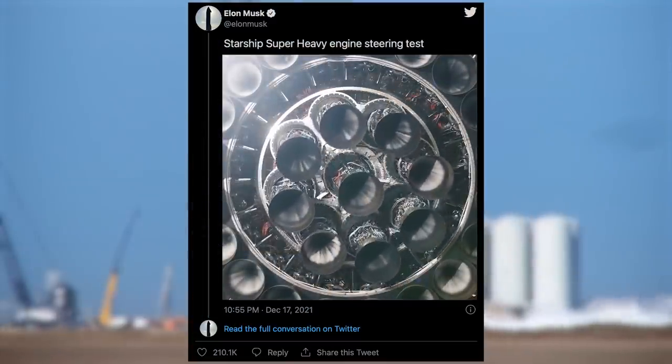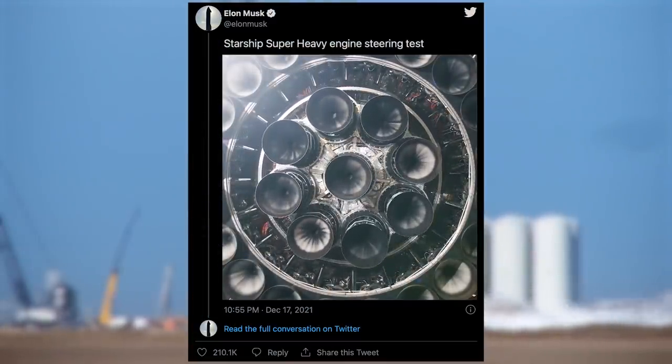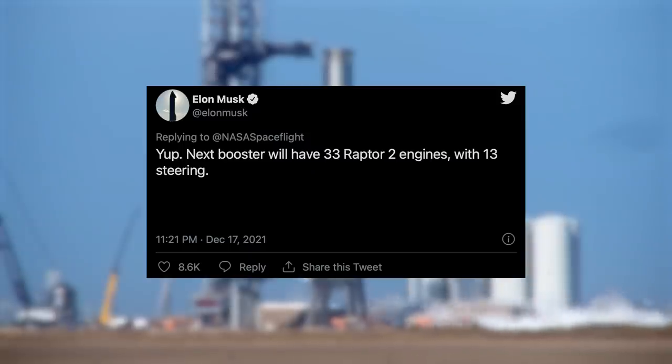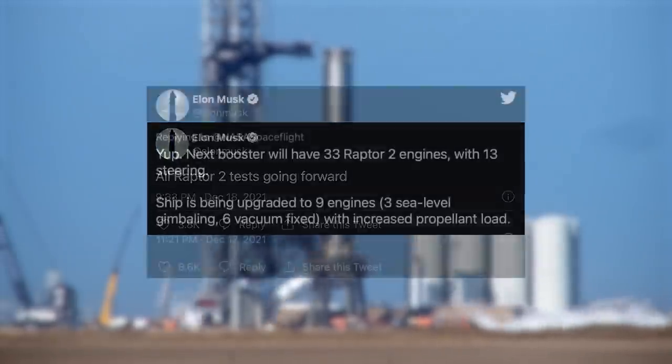He also shared a hypnotizing video of a test of Booster 4's engine gimbals on the orbital pad. Elon shared that the new Raptor 2 engine will be used on the next booster, which will feature 33 of the improved engines. Raptor 2 is now in production, and all Raptor tests at SpaceX's McGregor facility from now on will be of Raptor 2.